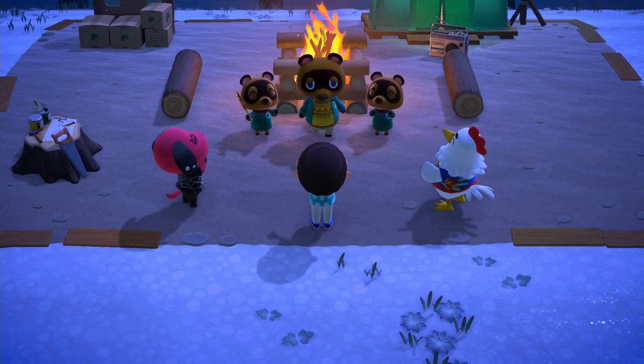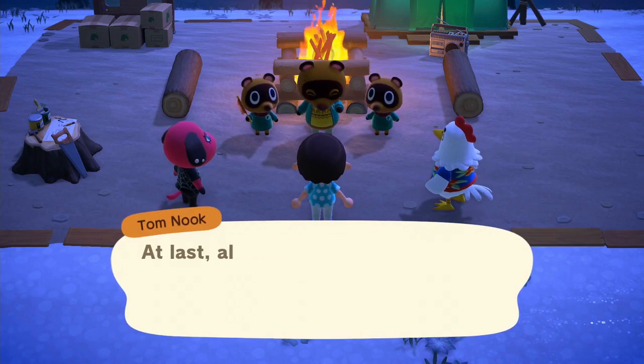Tom Nook is magic. He's a magician. He didn't even use a match.